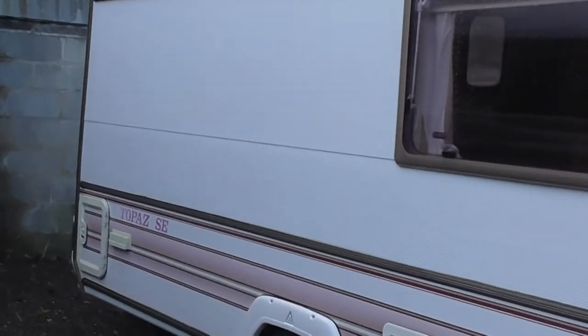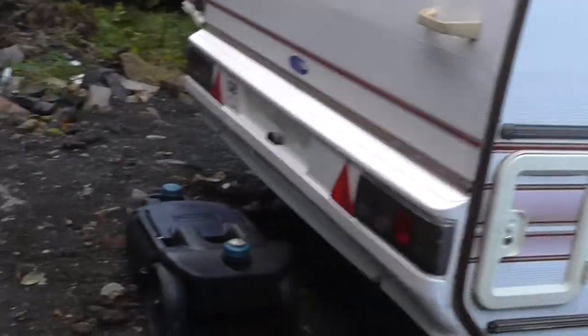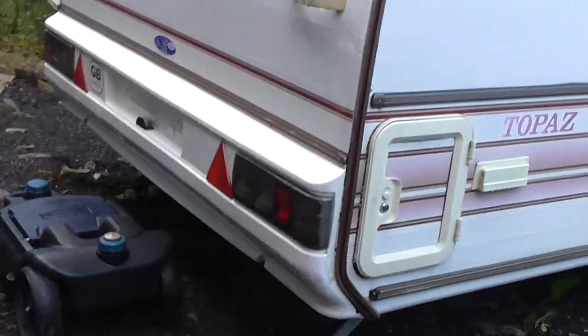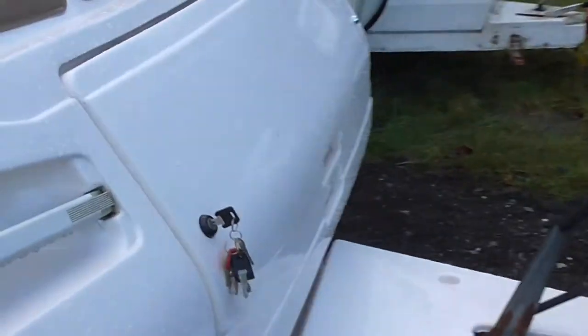And at the back, you've got the fresh water and whale pump, wastewater away. And I'll just get the key and I'll show you the leisure battery. So now it has one. Like I say, we'll only put on this here, and you can see the 240 volt hookup.